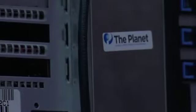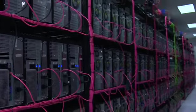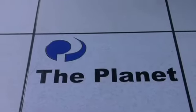Great, great. We're here in one of the Planet's data centers. And tell me, Jeff, what is it about your facilities that you believe draws customers to the Planet? I think they come to us for the reliability of our data centers. We invest a lot of money in the redundancies built into our data centers, and in this day and age, customers come to expect that.